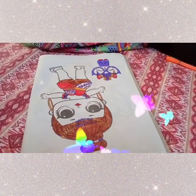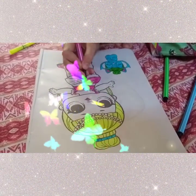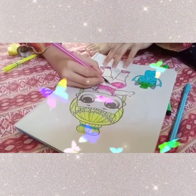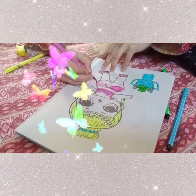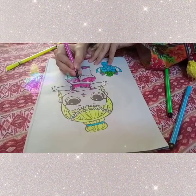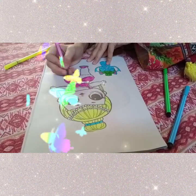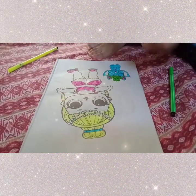I'm trying to make her beautiful. And you are trying to make her? No, she's also making her beautiful. Friends will decide who's beautiful, from the color, who did hard work. It should be clean, no lines should go outside, like little babies. Look at the pant design.